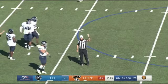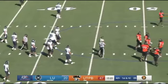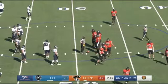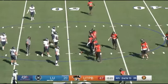It'll be 2nd down. And he is whistled for the 15-yarder, so that play would have come back no matter what. Coach Kerrigan not too happy with that call. Yep, they're going to bring it back all the way to the 49-yard line.